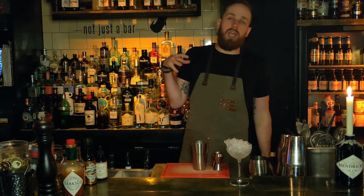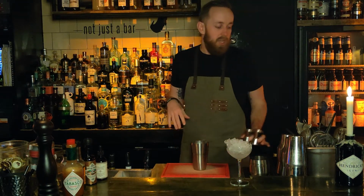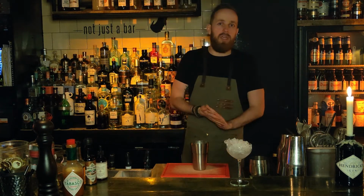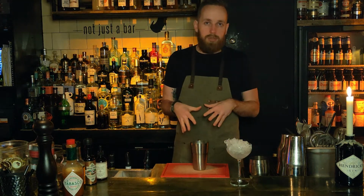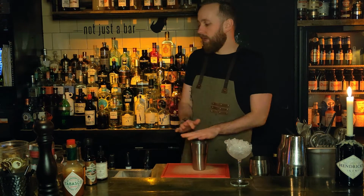There are some recipes that ask for sugar. But again, as I said in a couple of other episodes, especially the one with the espresso martini, once you start adding sugar to something that's already pretty sweet, I think it might be a little bit overkill sometimes. So that's why I chose not to use sugar in this. So we'll just get started with this one.